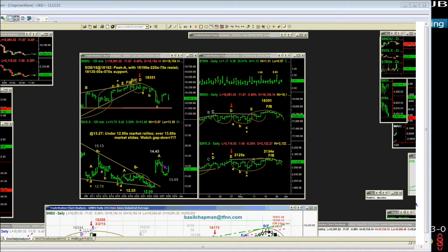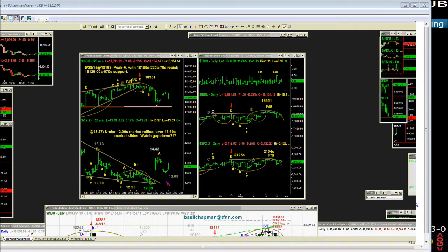The 120-minute chart made a very strong spike from the 12.09 area to the 14.43 area, and then it pulled back, and instead of gapping down today, we've seen a little bit of a reversal and gone back up from the low yesterday of 13.05 to a high today so far of 13.97.